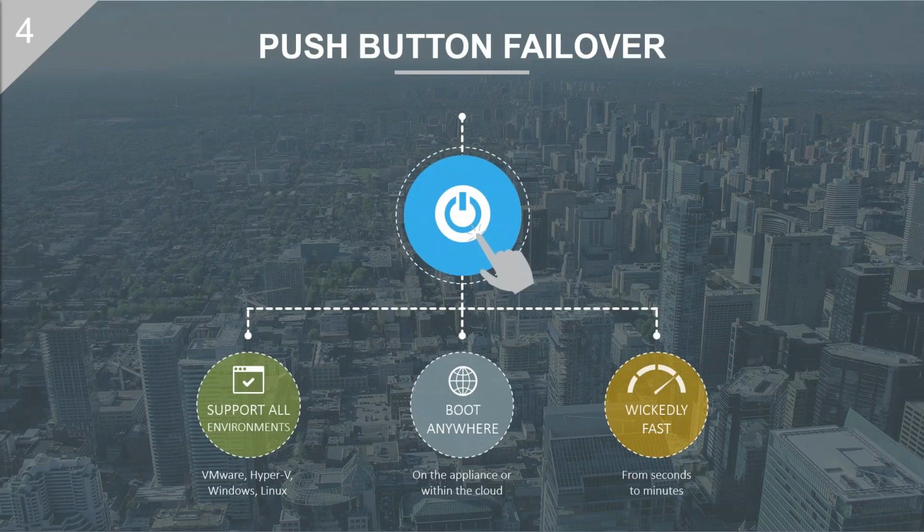So when we go to the fourth of the fifth key things to look for in a DRaaS solution, we talked about this a little bit earlier, but true push-button failover. Again, going back to what I said earlier, the ability for you to replicate or spin up your environment, giving you the flexibility to spin up that environment in an infrastructure of your choosing. So the key point here is that it's a push button, and ideally it's web-based.